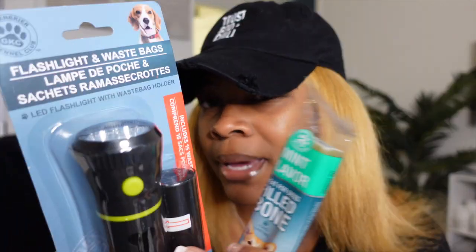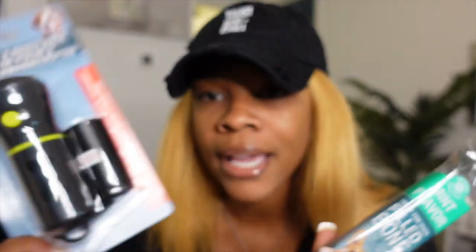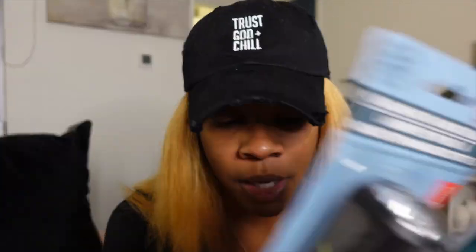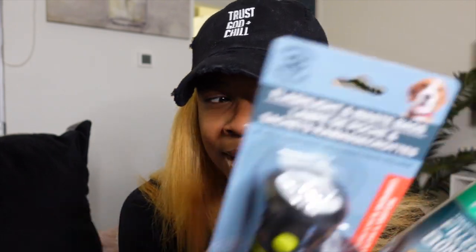I just bought a waste basket thing, but this one literally has a flashlight. I do take them out at nighttime sometimes, and instead of flashing my own phone light, I can just flash the flashlight. I like that better because on my phone, when I have the flashlight on, sometimes my screen will be bright and I like to see my surroundings and stuff.